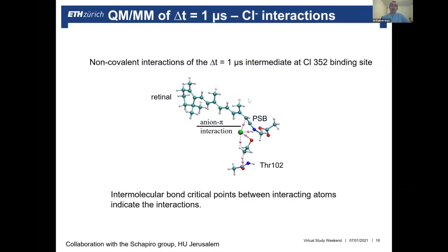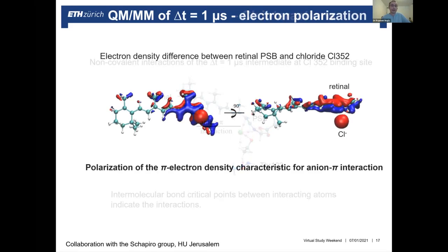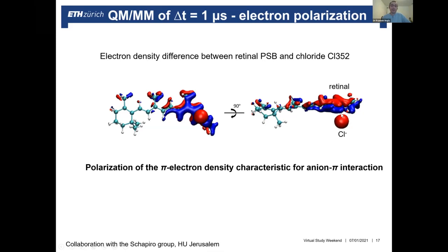We analyzed the interaction of the chloride in this position in great detail, and we see that not only does the chloride interact with the protonated Schiff base, so there is a negative and positive charge interaction, but also the chloride interacts with the pi electrons of the retinal backbone. So again, using the QM/MM, we can look at the electron density difference in the absence and in the presence of chloride. And what we observe is that the pi electrons are polarized in the very characteristic way for the anion-pi interaction.